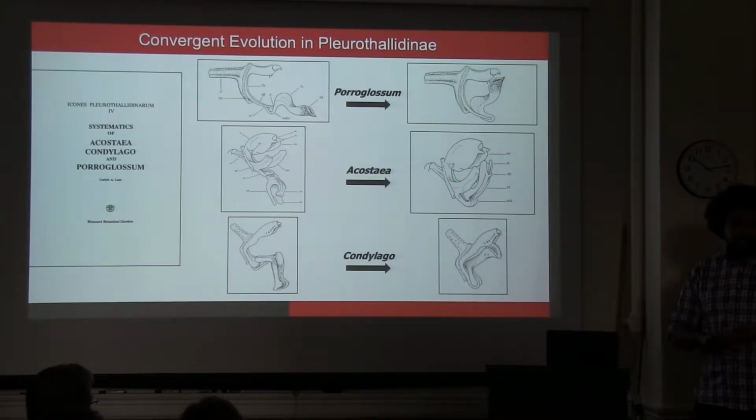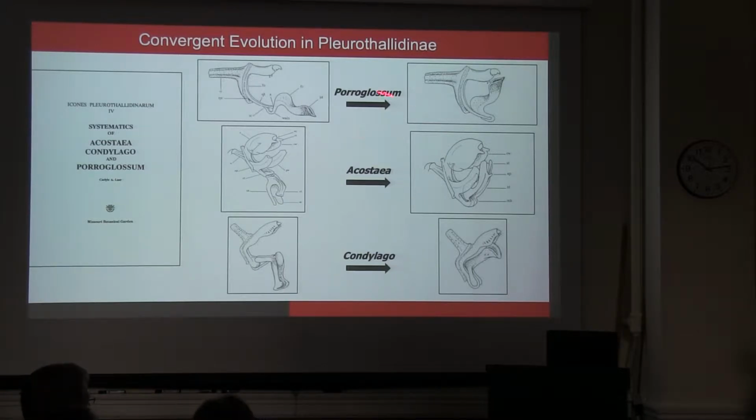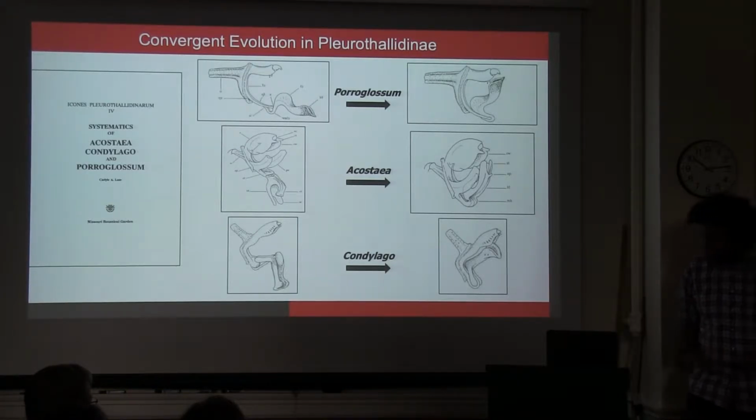There are 3 other lineages that also have an active snap trap: Acacia, Condyligo, and one species of Masdevallia. However, none of them have differentiated as much as Porroglossum. Again, Porroglossum has 54 species, and other ones such as Condyligo and Acacia only have a few species.